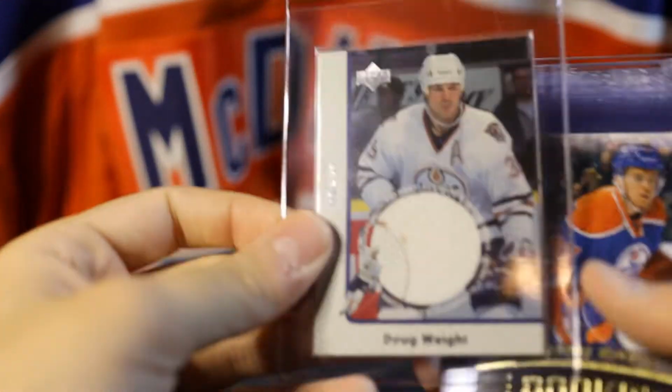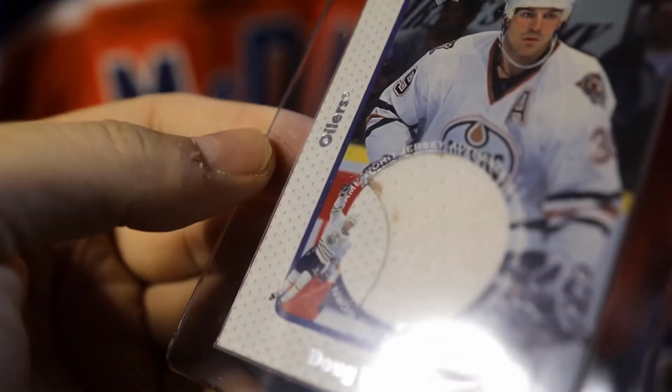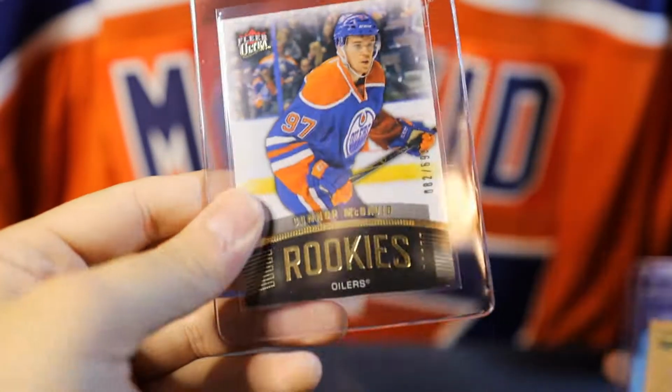Here's some 90s jersey card, Doug Weight. Got some weird stuff there on the jersey. I don't know what that is, but yeah, I guess we'll call it a two-color patch if I'm ever trying to resell this. But yeah, don't remember how much that was. I think it was an auction. I got it for pretty cheap.